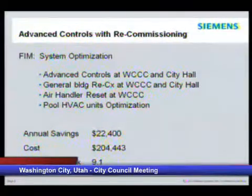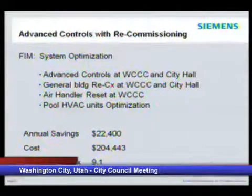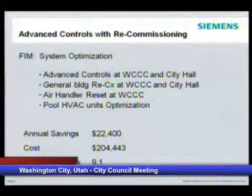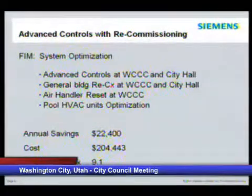The air handler reset is specifically matching the ventilation, air, and heating schedules to match the occupancy loads. There's also a temperature reset along with that. It's currently delivering on a 24-hour a day basis 72-degree air in most cases. So this would, during unoccupied times, reduce that in the heating season and increase that during the cooling season when the building is unoccupied.